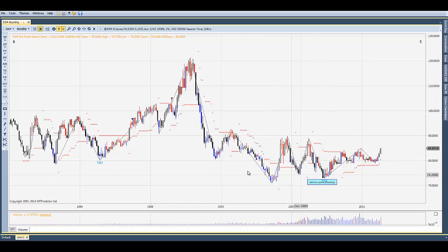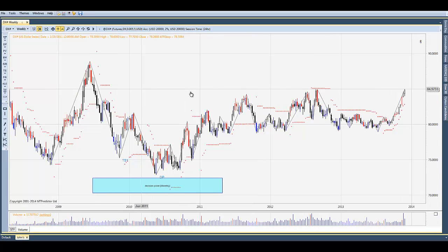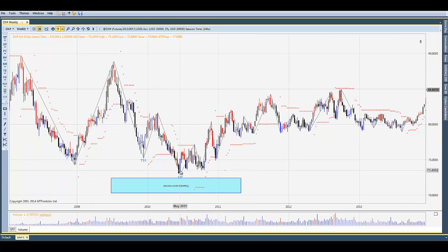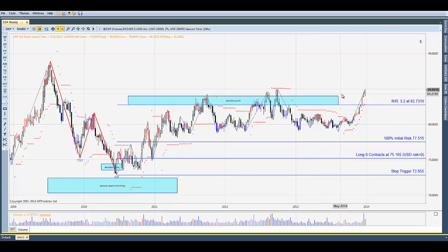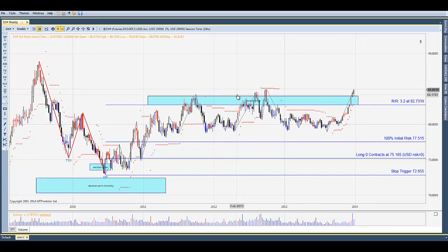It was a nice buy signal here, and then on the weekly chart, all right, we had this major decision point support here. You can see the target here. I can drag this over, it is an important level. All right, so this was our major low there. Here's our major weekly resistance level in the dollar. And you can see, I'm just going to put a line here as we're just about approaching this high.